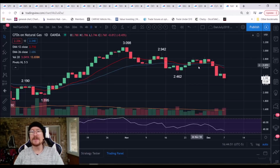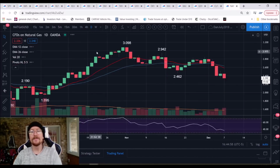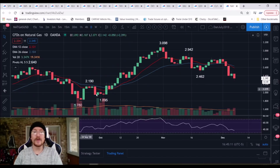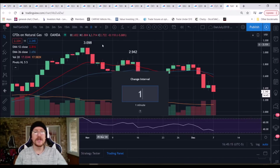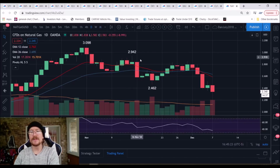Natural gas bears keeping their control. Daily RSI approaching oversold. On any bounce, we're looking for a 4-hour lower high under 2514. And at this point, daily oversold conditions may be coming into play. And if we get those, 2314 will break. Next level, there's no clear price level until the 190 range. So daily oversold conditions when scouting for a monthly higher low, not necessarily a bad idea, but we'll keep an eye on it. A very clear momentum shift obviously has taken place over the last 4 days in natural gas.